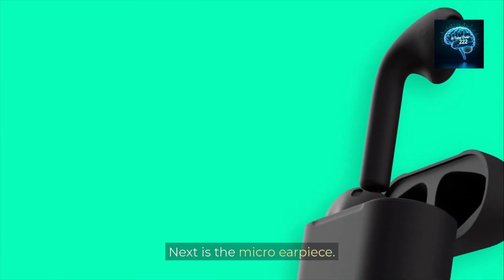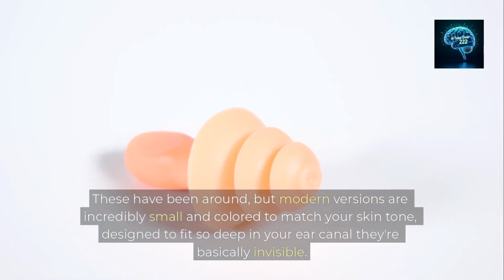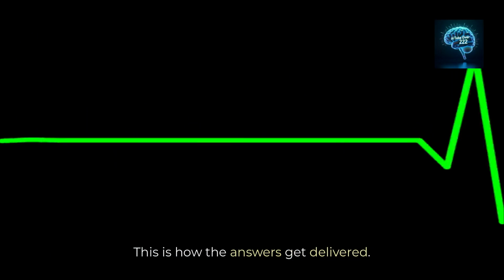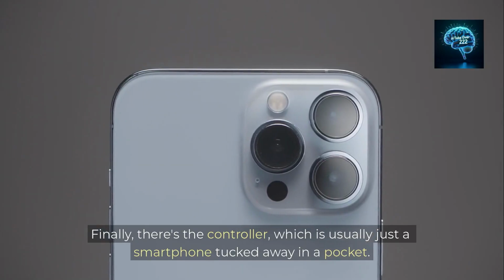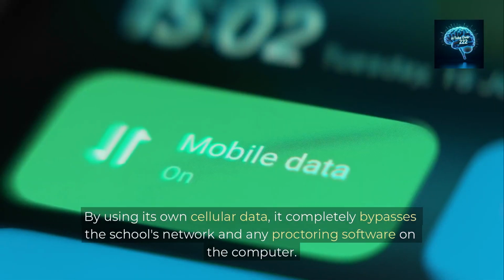Next is the micro earpiece. These have been around, but modern versions are incredibly small and colored to match your skin tone. Designed to fit so deep in your ear canal, they're basically invisible. This is how the answers get delivered. Finally, there's the controller, which is usually just a smartphone tucked away in a pocket. It connects to the glasses and the earpiece using Bluetooth. By using its own cellular data, it completely bypasses the school's network and any proctoring software on the computer.